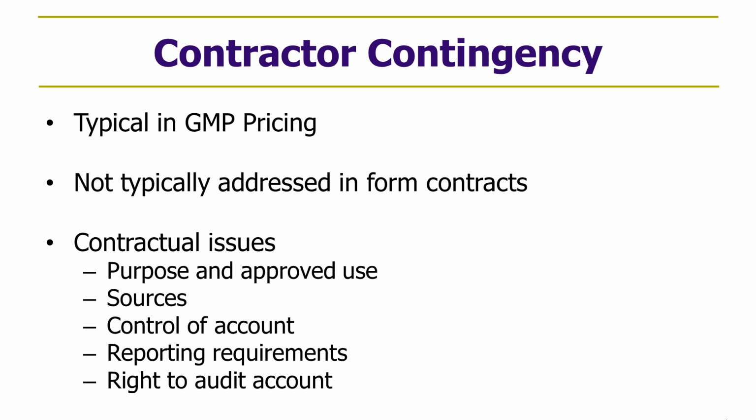That delta that's generated is a potential source of additional contingency, because it is money that is available beyond what is planned to be spent, because the cost came in at buyout less than what was budgeted. So whether those costs or that excess rolls into contingency can be addressed contractually. Who controls contingency? Are there reporting requirements from the contractor to the owner on how it's being spent? And is there a right to audit the contingency account?